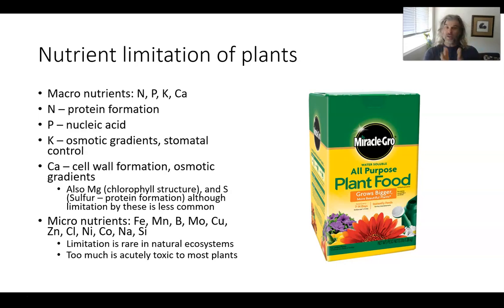In commercial products, commercial fertilizers oftentimes have a suite of these elements. In general, they will have more nitrogen and phosphorus and potassium because those are needed in greater amounts and tend to be more limiting than the others. These commercial products work because adding nutrients typically increases growth.